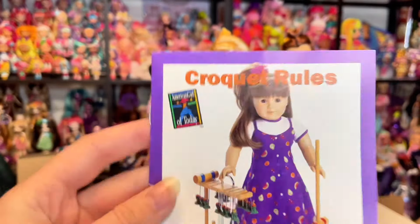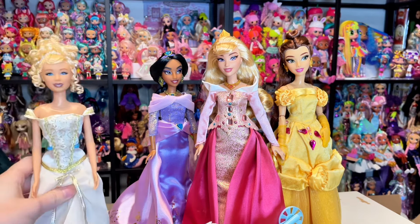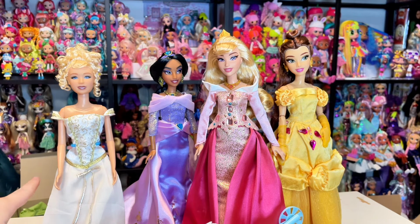So yeah, that is it for this video. I'm really excited about everything that I got today. Some things I'm more excited about than others. Love you, croquet set. Oh, I just realized you can see the Peridot outfit. Love you, croquet set. You're real cool, but I'm not as excited about you as I am the other stuff.